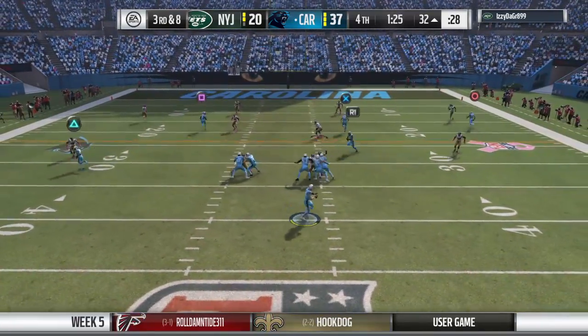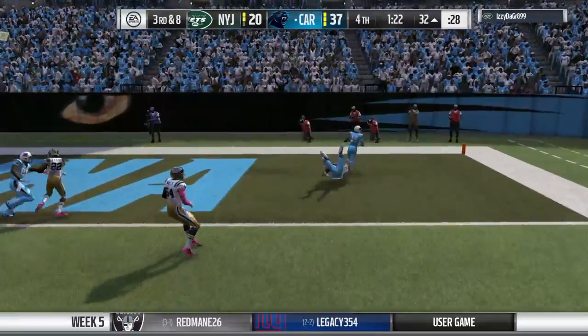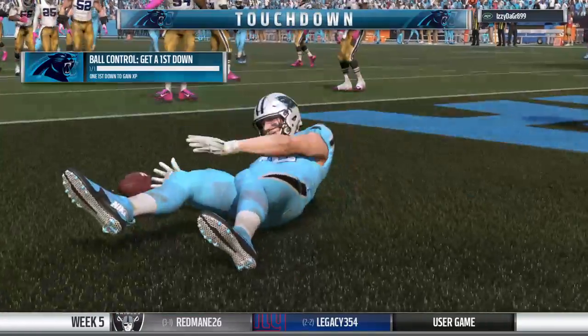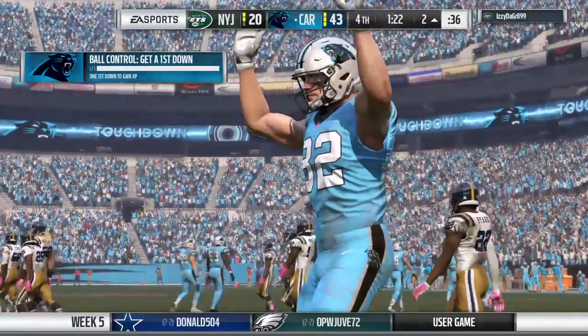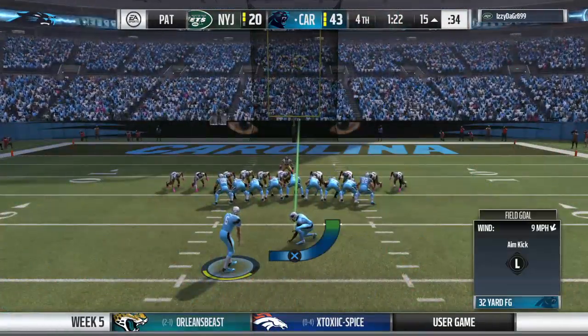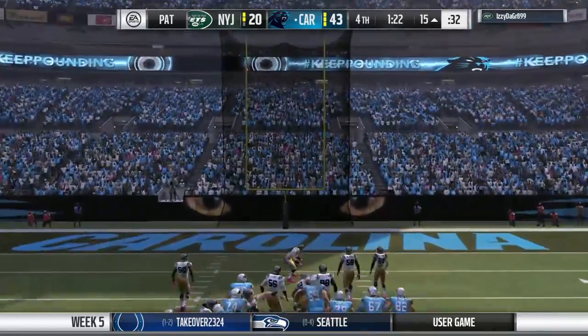On third down, Osweiler. Looking for his tight end on the corner. It's complete. And he'll take this into the end zone. Touchdown, Carolina. Their big tight end. His first touchdown on the year. And the Panthers add on to their lead. And the lead will grow by 1 more.